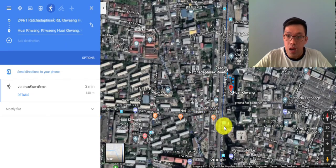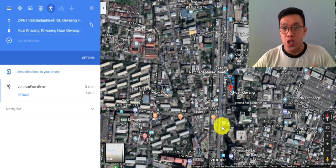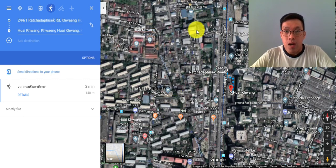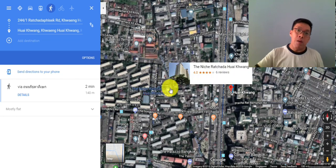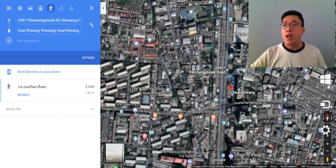We all know night market is pretty much part of the lifestyle of the locals, and in fact I think a lot of us, when we visit Bangkok, also love to go to the night market, because there's food, there's shopping, and so on. There's actually a night market just across the road. On the other side of the road, you probably have to walk only about 300 meters. There's a night market over there.